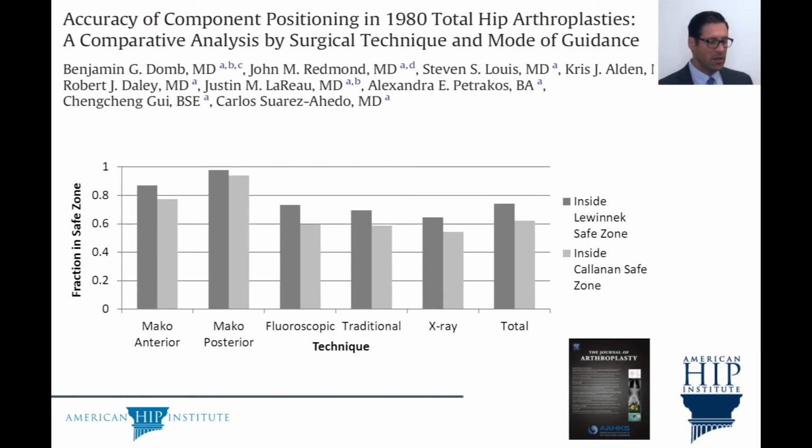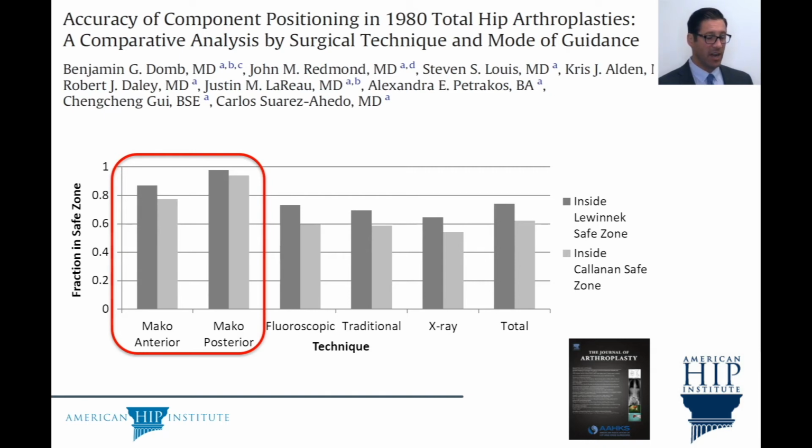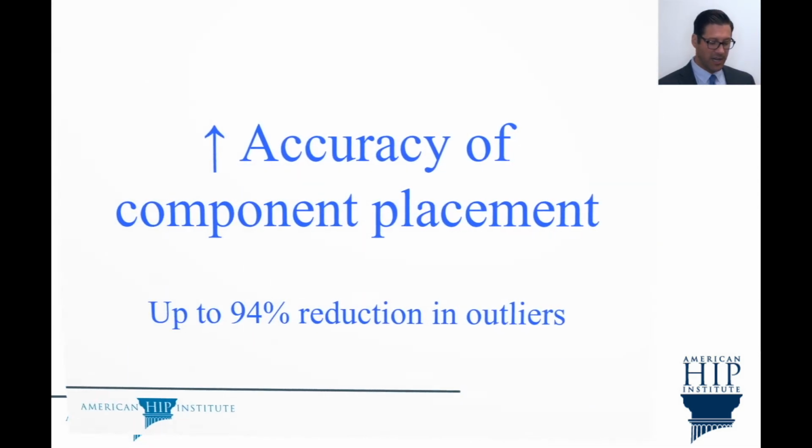We then did a larger study subsequently, which was published in the Journal of Arthroplasty on nearly 2,000 hip arthroplasties. And this was a multi-surgeon study where we compared robotic anterior approach, robotic posterior approach, fluoroscopic guidance, traditional replacement, x-ray guidance, and we found that far and away the robotics improved our accuracy in achieving our goal, which for all the surgeons in this study was to be inside that safe zone.